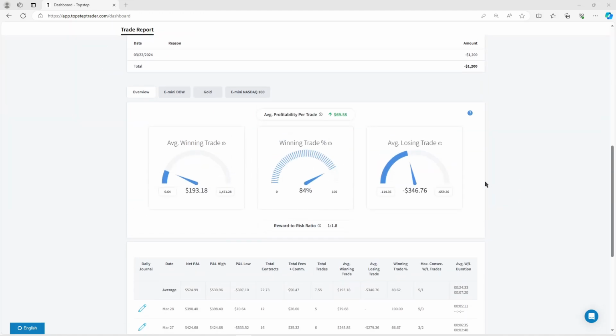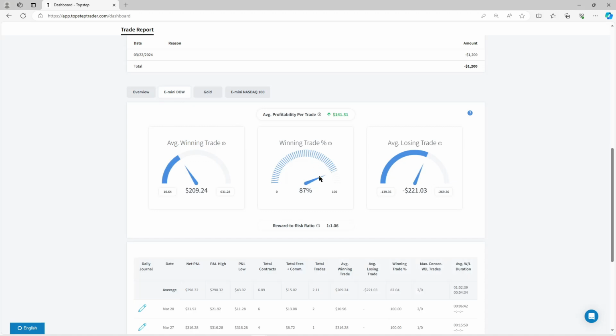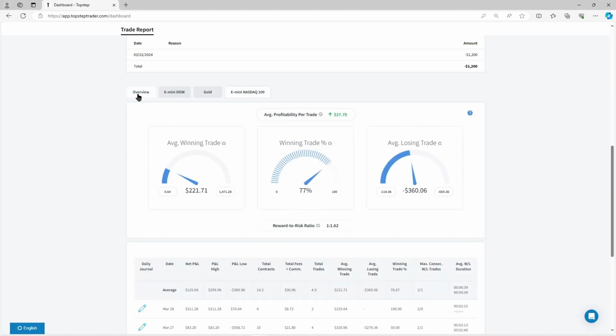And down here we can see the current stats on the account. So 84% success rate overall right now. With the E-mini Dow, the YM, I'm at 87%. Gold GC, I'm at 97% success right here. And on the NASDAQ, I'm currently at 77% success. So pretty fantastic on this account with 100% winning days. In a hot streak right now. Hopefully this hot streak will continue. We'll have to see what happens tonight in a few minutes. I'll bring the next trade to you.